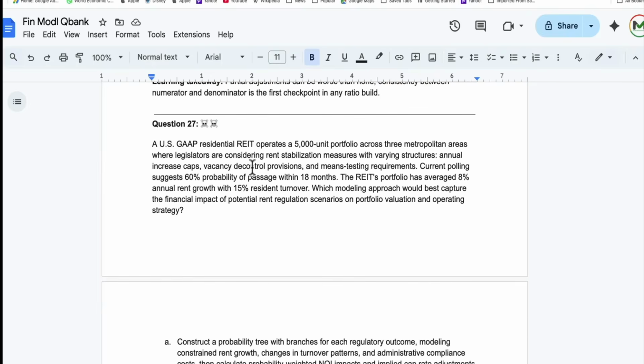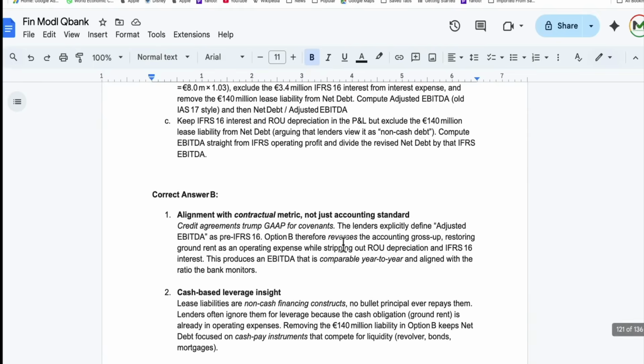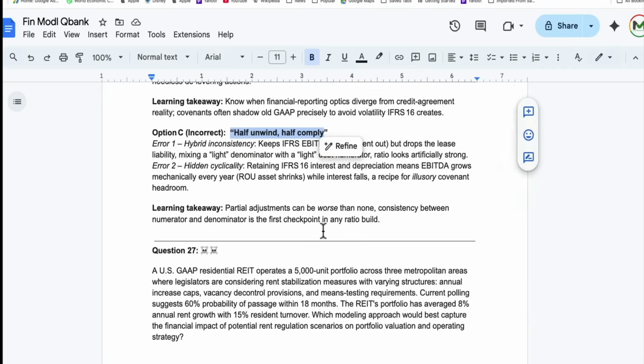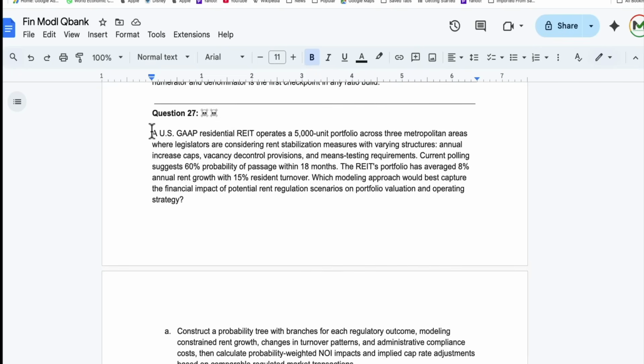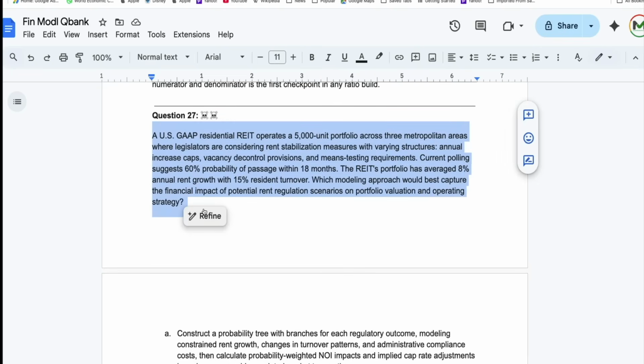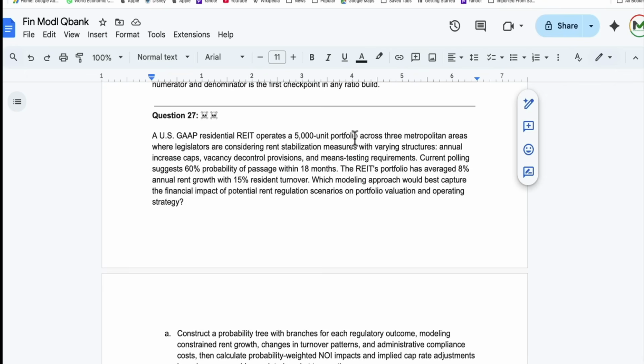Another way I've done it, other than just this way, is more of a reading. So here's your setup, right? Residential REIT, 5,000 unit portfolio, 3 metro areas. Legislators are considering rent stabilization measures of varying structures: annual increase caps, vacancy decontrol provisions, means testing requirements. Now this is all stuff that you got to know about the REIT space.